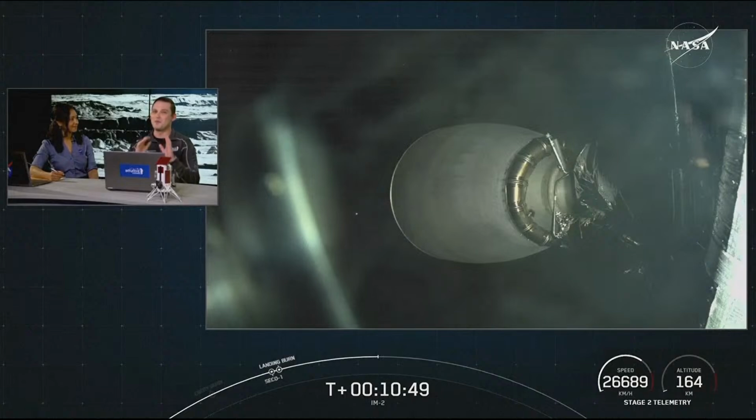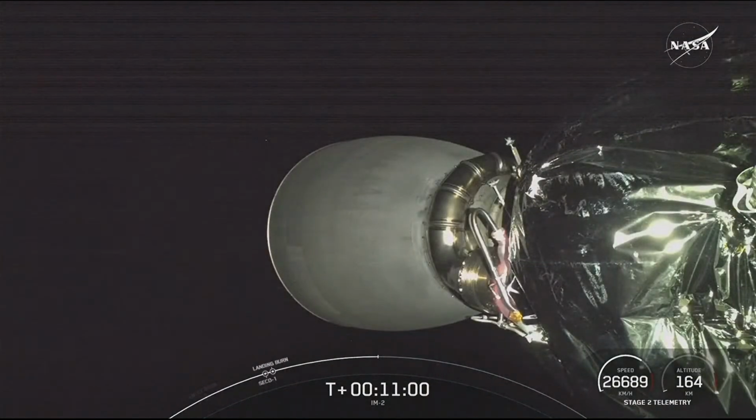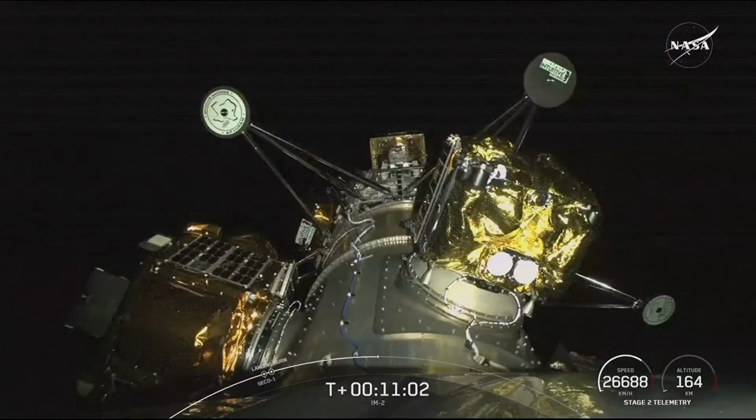And Tahira, one of my favorite parts of this mission is while Athena is expected to call back to mission control, there's more action. Additional payload deployments from the rocket's second stage. I am super excited for that too. I don't think I've seen multiple rideshare payloads release, and they are called rideshares.